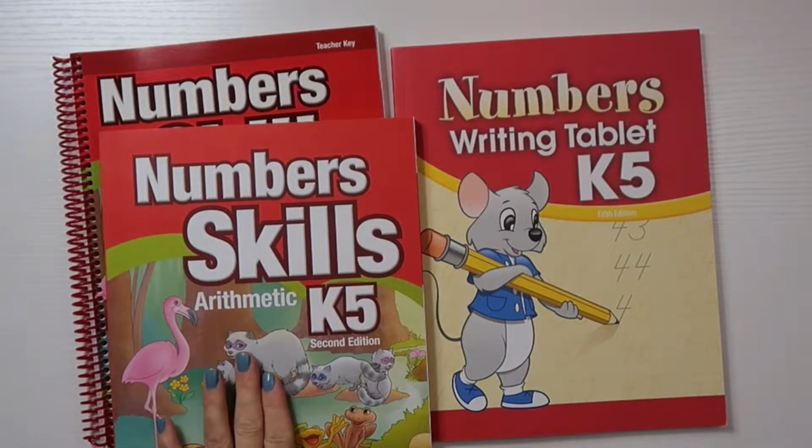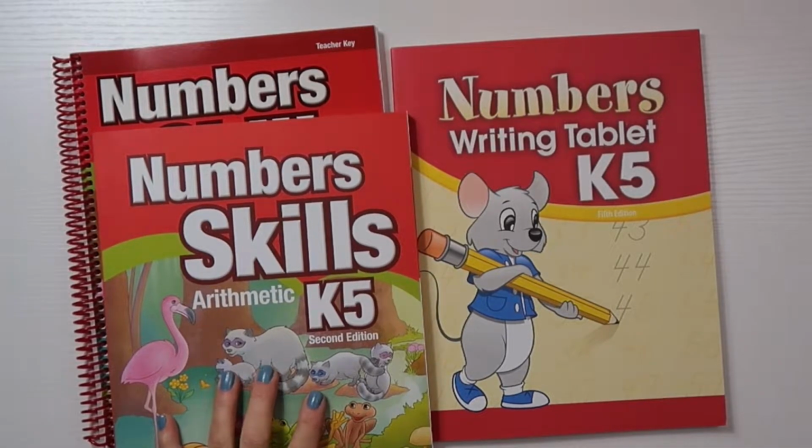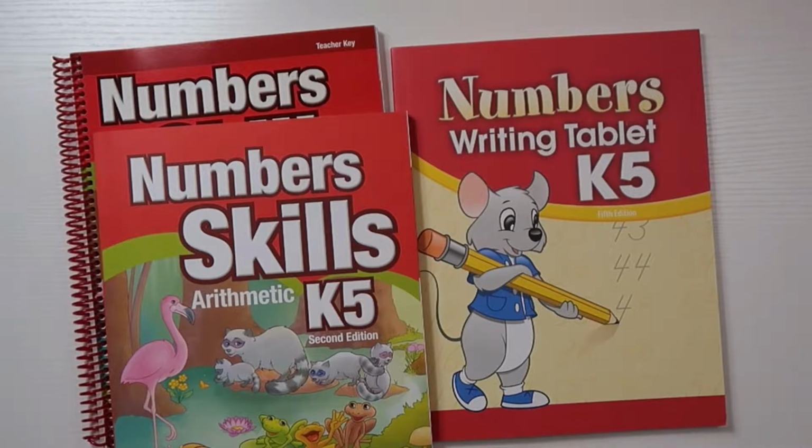Channel. So today we are going to be going over the Number Skills Arithmetic K5 through Abeka. I went ahead and purchased the K5 video-led full curriculum. I have a soon-to-be 6-year-old and he will be starting kindergarten this year. And we've used Abeka for 5 years now. We started off with a full curriculum and now we are just using some curriculum through Abeka.